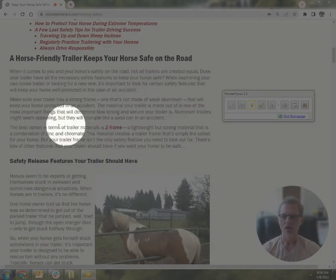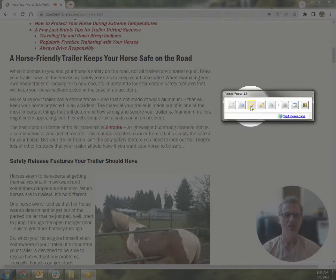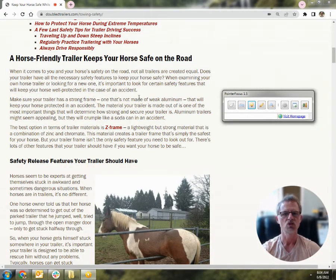And our Double D trailers, we build it out of Z frame, and Z simply stands for zinc. Okay, so it's strong like steel. It's lightweight like aluminum, but yet it doesn't rust. So it really does give us the best of both worlds when we're looking at having your horse surrounded in that steel safety cage, like your automobile in case the thing rolls over. So the Z frame will accomplish that for us.